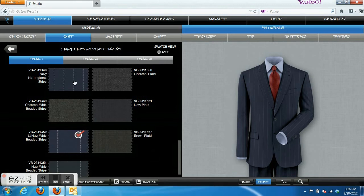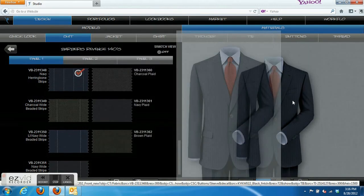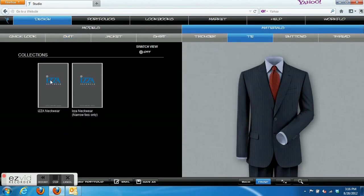I would stick with a narrow, muted pinstripe like what you see here until you have more of a feel for the atmosphere that you're going to be wearing the suit in, and you get a better feel about how to properly wear the different suits and how to mix and match shirts and ties and so forth. As you can see here, this is more of a conservative pinstripe suit. Muted. Pinstripes are close together. And we'll look at a few more ties.